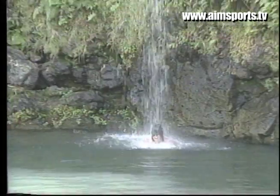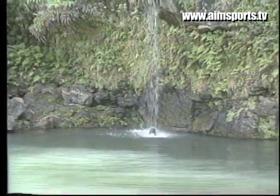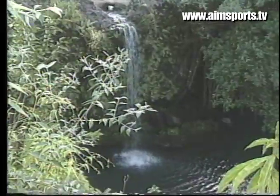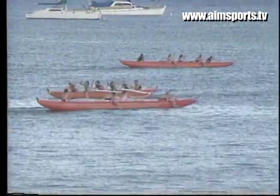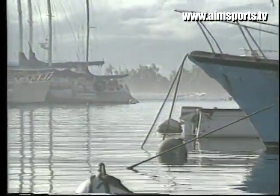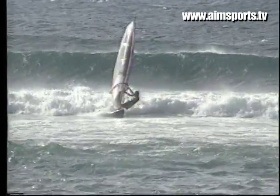As you have seen during the show, there are still a lot of wild and remote areas of Hawaii that won't see a hotel or parking lot for years to come. Hawaii is many things, and yes, you can find high-rise hotels and all the shopping you can handle, and of course, the beautiful beaches.